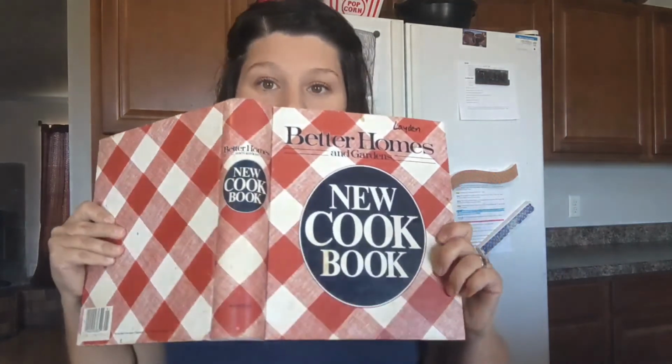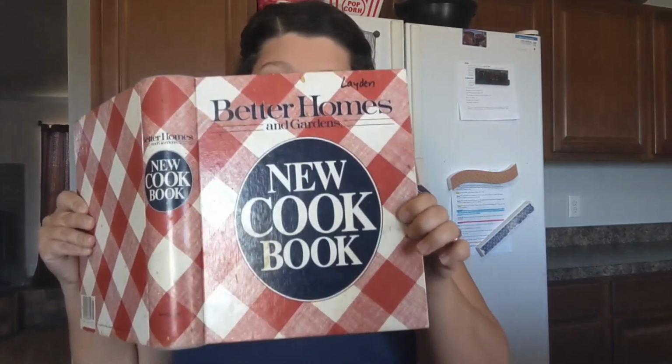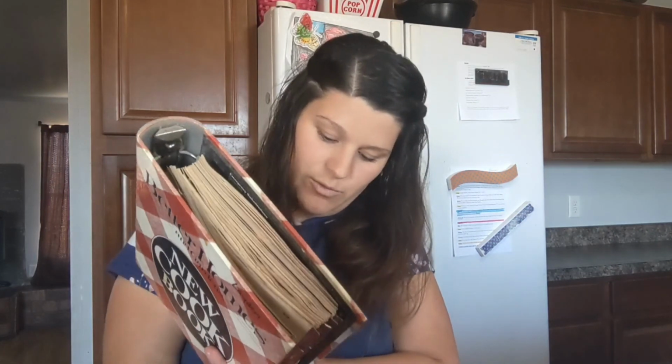So like I said, I'm going with the first recipe called Easy Mix White Bread on page 59 in the Better Homes and Garden New Cookbook. And this one's a little bit of an older one. My mom gave it to me when she was cleaning out her house. Anyway, I don't know what year this one is. It's one of the older versions, so if you have a newer one, it might not be page 59. Maybe it is. Let me know in the comments.